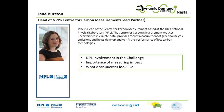So we often work at the interface between research and development and the science that's done in universities and its commercial deployment with startups or very large organisations. I run the Centre for Carbon Measurement, which pulls together all of the climate science and low carbon technology work across NPL. And we work across a range of different technologies, so renewables, building materials, lots of different low carbon technologies, helping manufacturers to develop them and then doing performance verifications of the technologies once they've been established.